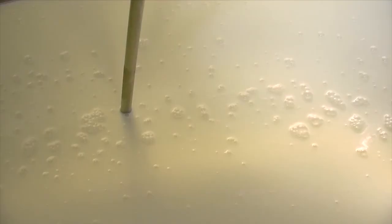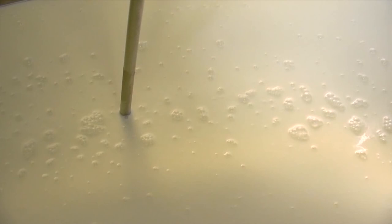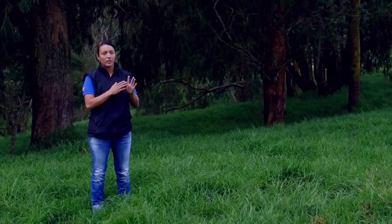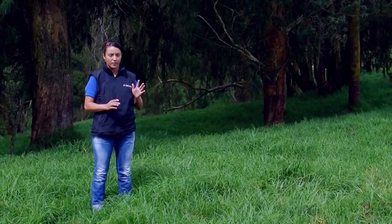There are basically five milk components. These are fats, proteins, minerals, lactose, and water. Each one of these components is withdrawn in a process called a washing routine. Each one of these components is withdrawn through a different process. We're talking about lactose removal, an alkaline chloride wash, an acid wash, and that is how our milking unit will remain until our next routine takes place.